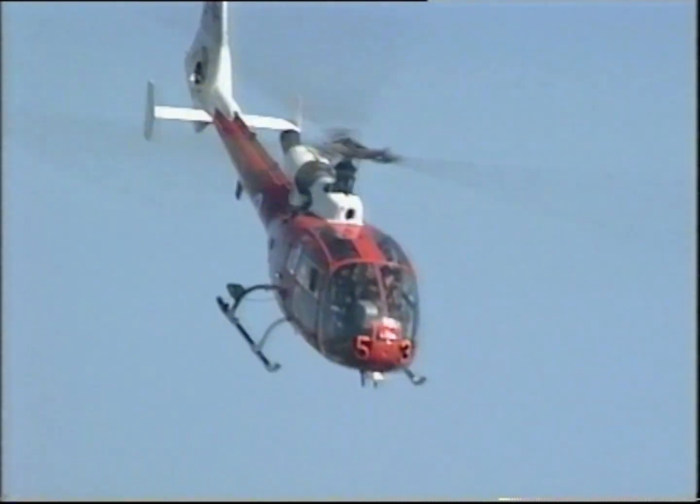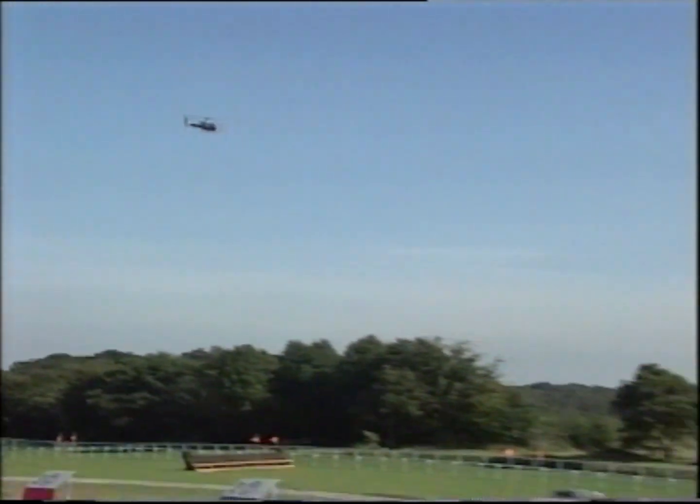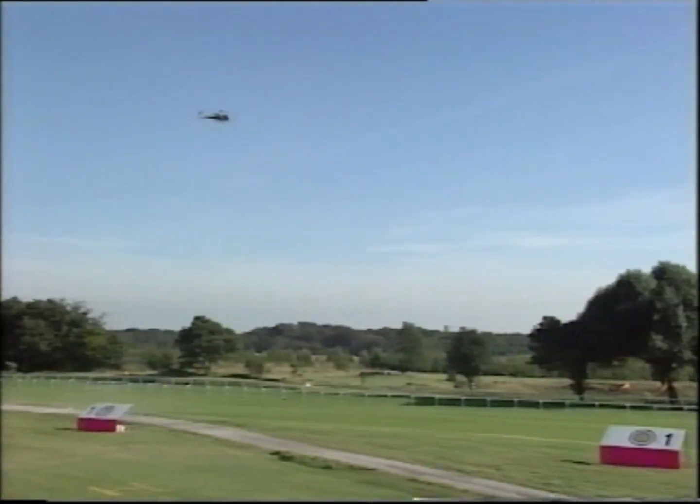The two Gazelles have got up into wing overs and are now turning towards each other for a high-speed pass down the front of the centre of the crowd line. Combined speed of about 220 miles an hour.